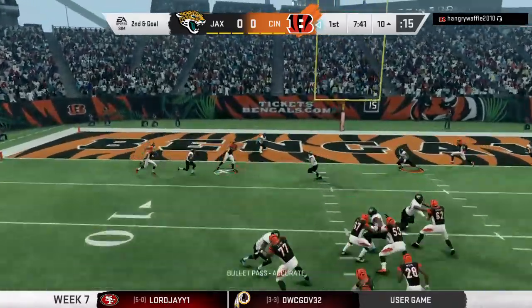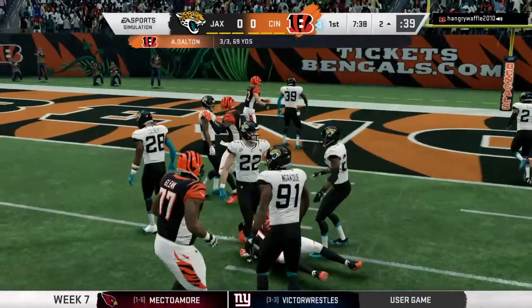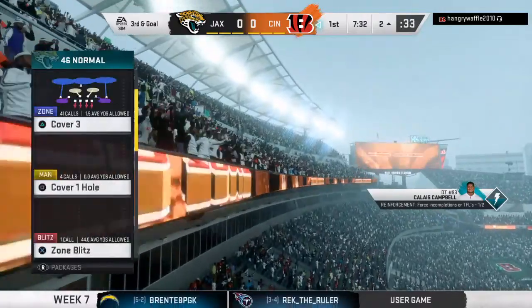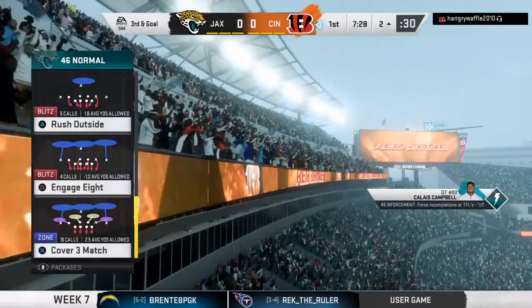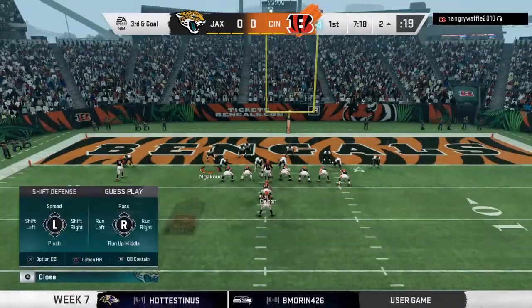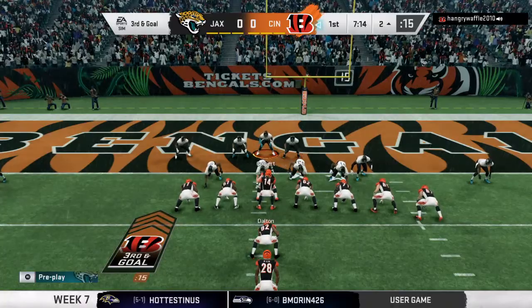To Dalton now. The quick slant caught. And he's able to get it down to the 2-yard line. They'll wind up getting 7 on the completion, but they'll still be faced now with a 3rd and goal situation. This opening drive has taken them to the 2, but now they come up on a 3rd and goal.